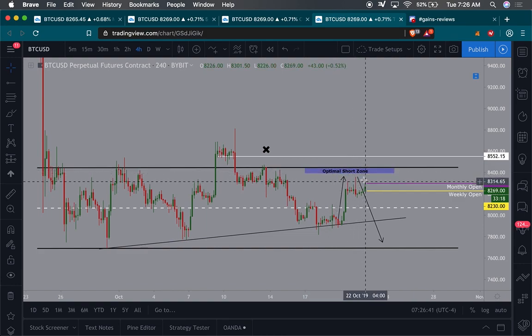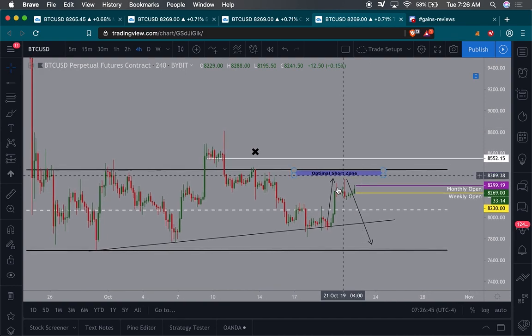So I'm still waiting on that position. I don't know if I want to take it if price is going to close above this area, but if they start showing weakness as they approach this area, I'm definitely going to want to short.